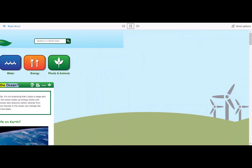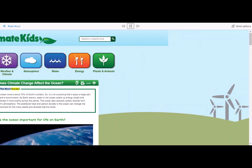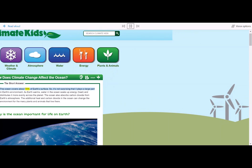How does climate change affect the ocean? The short answer: the ocean covers about 70% of Earth's surface, so it's not surprising that it plays a large part in Earth's environment. As Earth warms, water in the ocean soaks up energy, heat, and distributes it more evenly across the planet. The ocean also absorbs carbon dioxide from Earth's atmosphere.